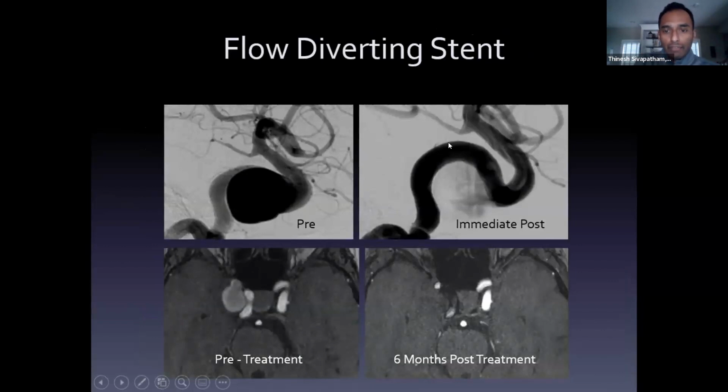So right after we put the flow diverting stent in, you can see that there's a little bit of dye leaking into it, but it's already reducing the flow in and out of that aneurysm. So the aneurysm is not filling nearly as well after that flow diverting stent got put into place.